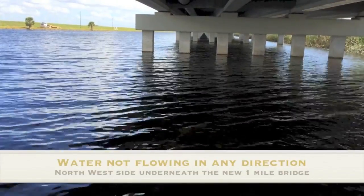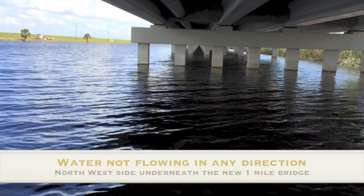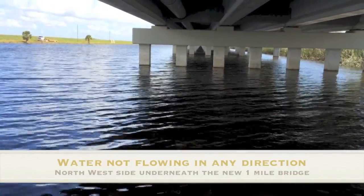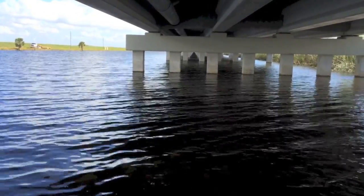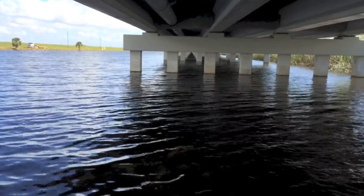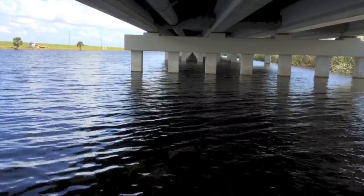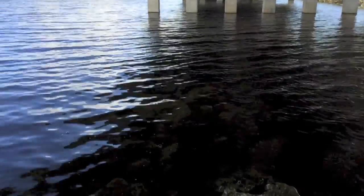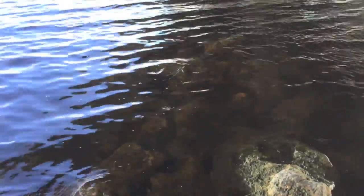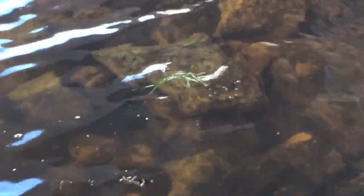The 1 mile bridge has not flowed a drop of water south ever since finished. The public has completely been misinformed. Taxpayer dollars are not at work. The $100 million bridge has not worked. We have stopped and checked this area 3 to 4 times a week with a simple test. Water is not flowing in any direction and has not.